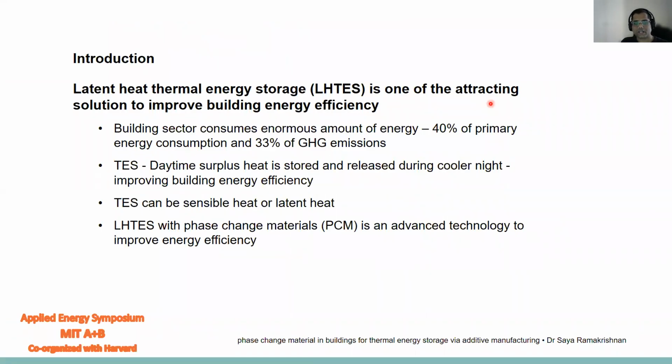As we are all aware, the building sector is responsible for a huge amount of energy consumption. A recent report released by the IPCC mentions that about 40% of primary energy consumption and one third of greenhouse gas emissions are caused by buildings. So this is significant, and various strategies have recently been investigated to minimize building energy consumption. Some of the strategies involve demand side management, whereas other strategies are on the supply side.